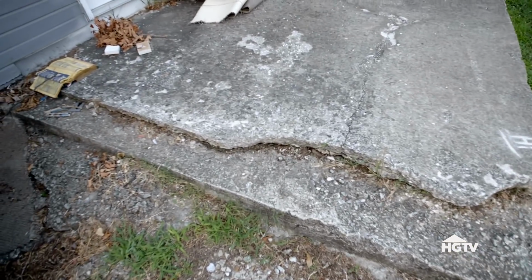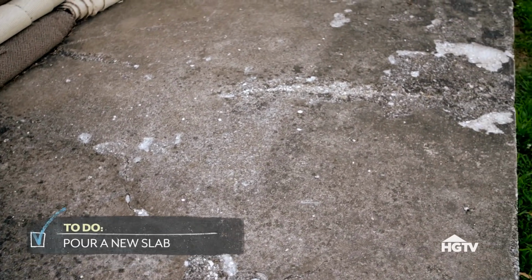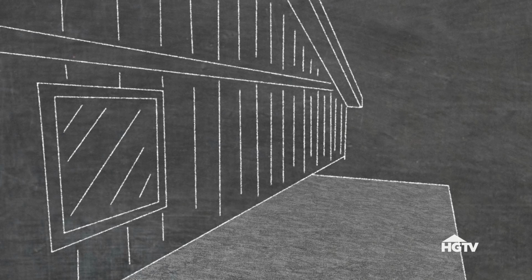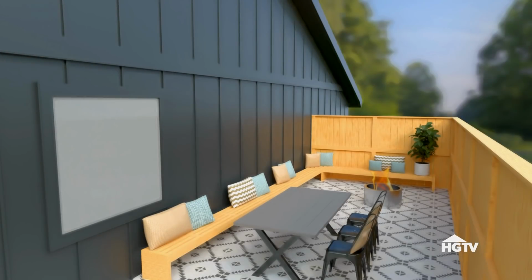This slab is not in great shape. Can we just pour a new slab? Yeah, I think you almost have to, really. All right, so for this little patio, we're gonna create a private little oasis back here. We're gonna put a new concrete pad down, and then we'll also give you some sort of privacy with a fence, and we'll just maybe surprise you with something.